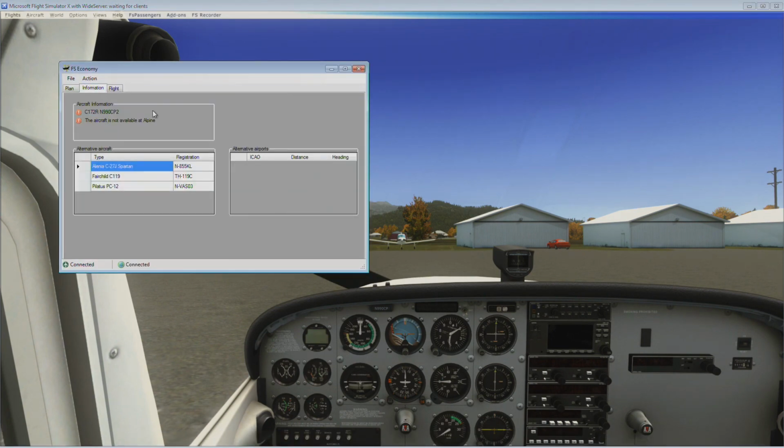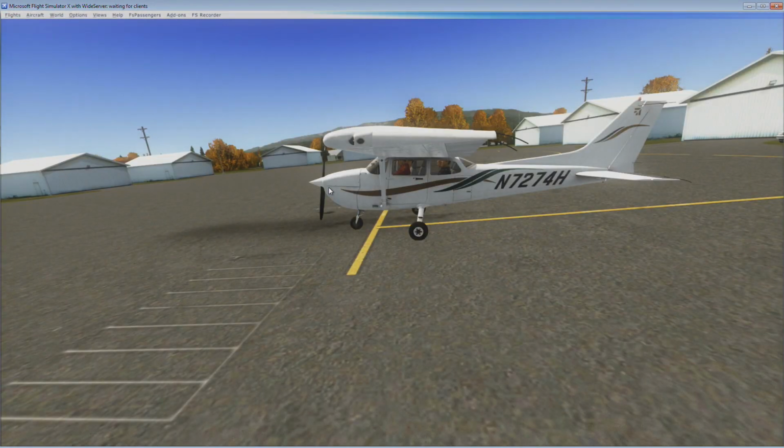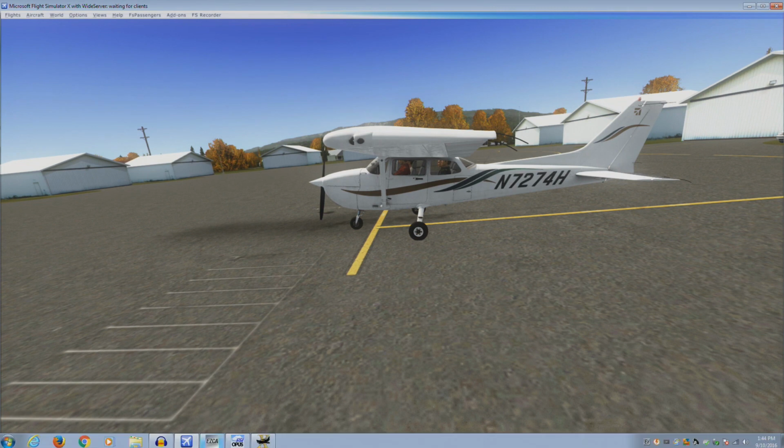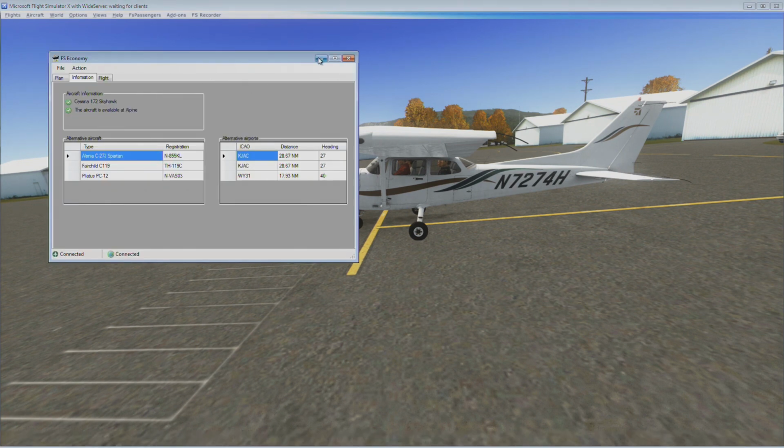This aircraft is not available at Alpine. Haven't we used it before? Alright, let me try. I've used this before. We used it in the last flight. Let me try another one. I'll be right back. Alright, so I'm actually in the same one. If you remember, I messed with my files for Air Hauler with this plane, and I had to select the first white one instead of the second white one, and it actually works. It's kind of odd that it's like that.